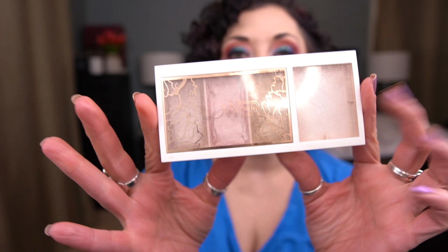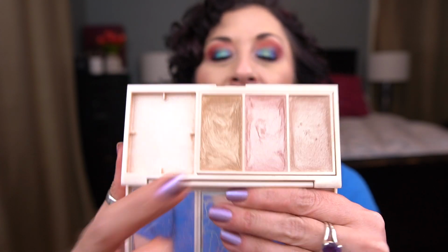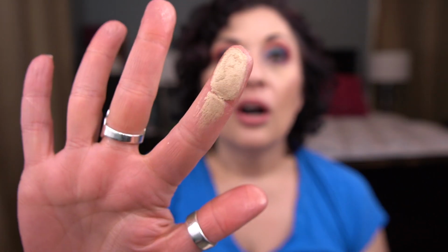How many times can I say exciting? Okay, the next item I hit my goal on is this highlighter palette by Flower Beauty. This is the Shimmer and Strobe highlighting palette, and the specific shade that I pulled was gold, which is this one here, but that's too dark for me. So I actually ended up mixing all 3 of these shades together when I used it. So that's what the shades all 3 mixed look like.